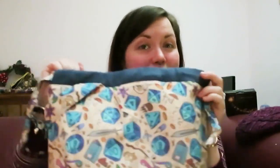I've decided this bag is my bag. You can have the other one, which is also beautiful. I really struggled to choose which one I wanted.